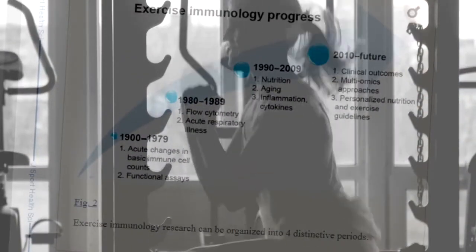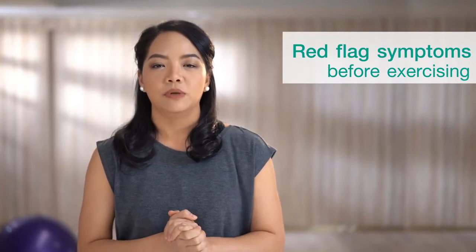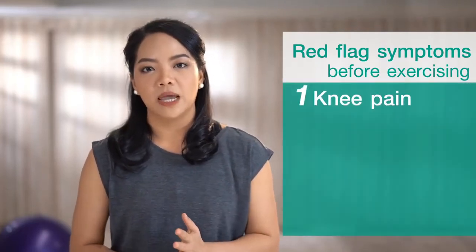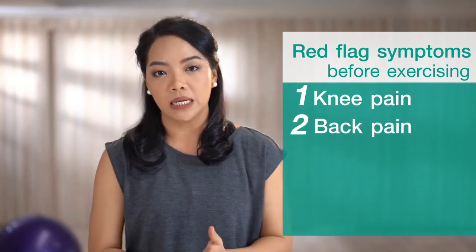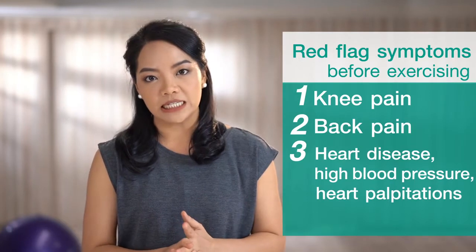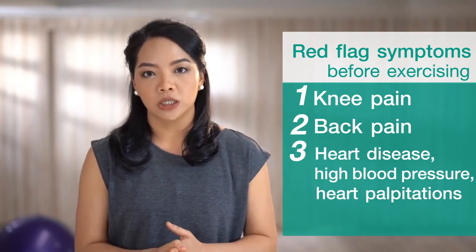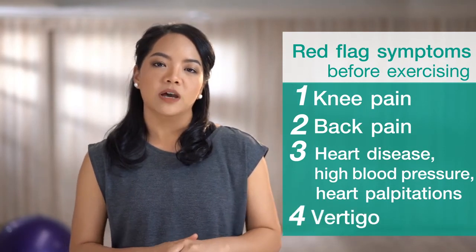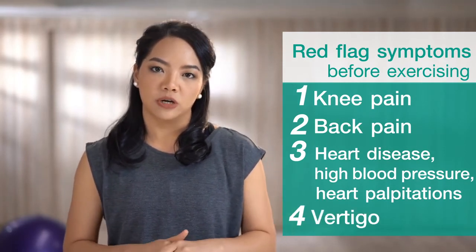Before we get started with the exercise that I've prepared for you today, some red flag signs before starting the exercise. So if you have uninvestigated knee pain, uninvestigated back pain, other pre-existing medical conditions such as heart disease, high blood pressure, heart palpitations, or history of vertigo, I advise that you talk to your doctor prior to starting these exercises with us.